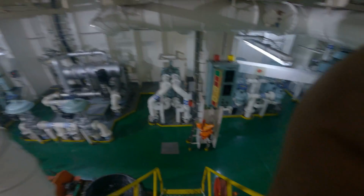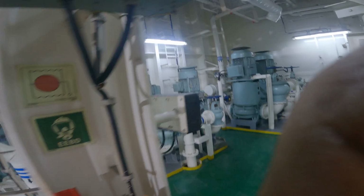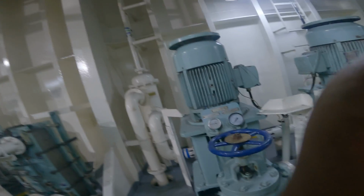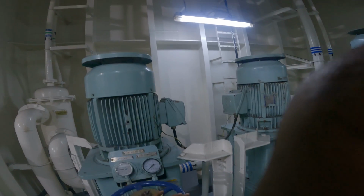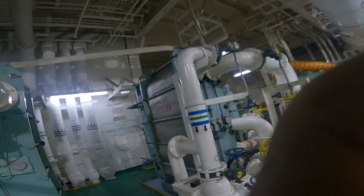Now we're coming downstairs to the second deck of the engine room. Entering the second deck, we have various other machineries. You can see two motors over here, which are for the main engine jacket water cooling. On the right hand side, we have our main cooling seawater pumps, the LT cooling seawater pumps. Right next to that is our LT cooler. Right in front of that is our main engine lube oil cooler, and right next to that is our sewage treatment plant.